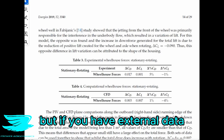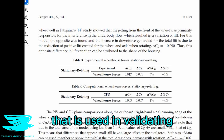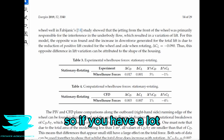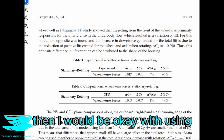But if you have experimental data or real world data to use for validating your CFD, do you need to do this? My opinion is that it depends on how much data you have. If you have a lot, like forces and flow physics across a different range of setups, then I would be okay with using the CFD.